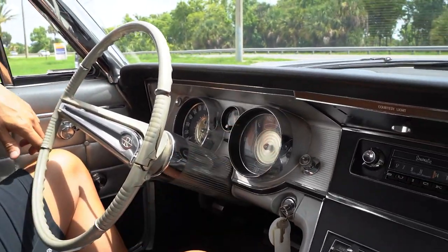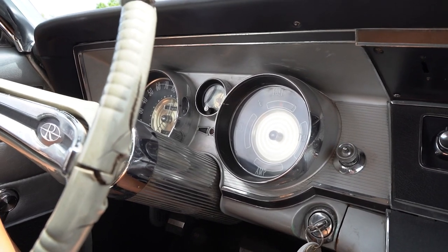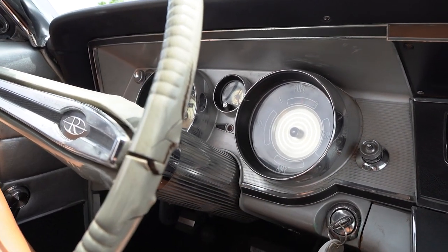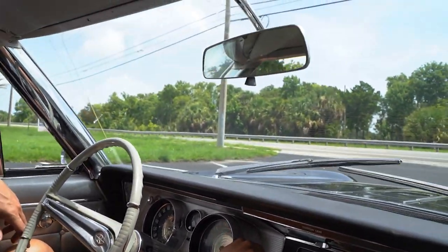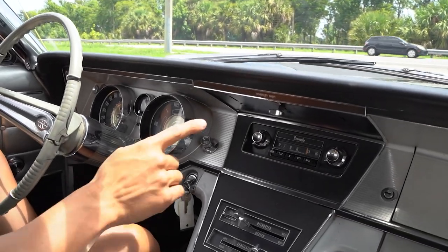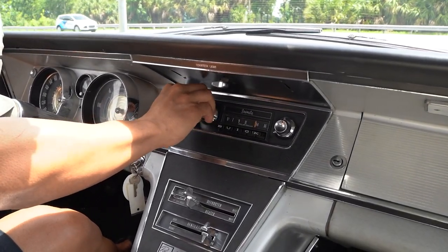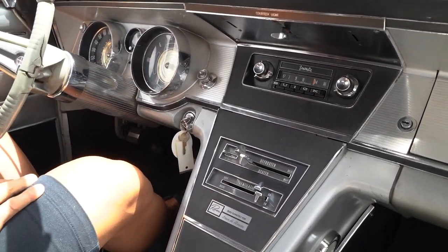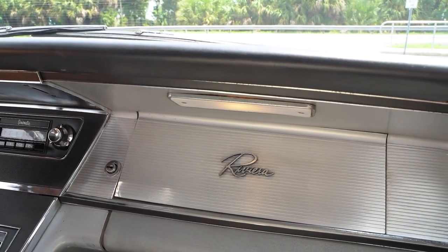Fuel gauge is working. For your gauges, you have idiot lights, temp, amp, oil, and they do work. Wipers function. Radio does not. It is the original radio, and we don't mess with radios, so the radio is not going to work. Courtesy light illuminates when you press the little courtesy light button here.